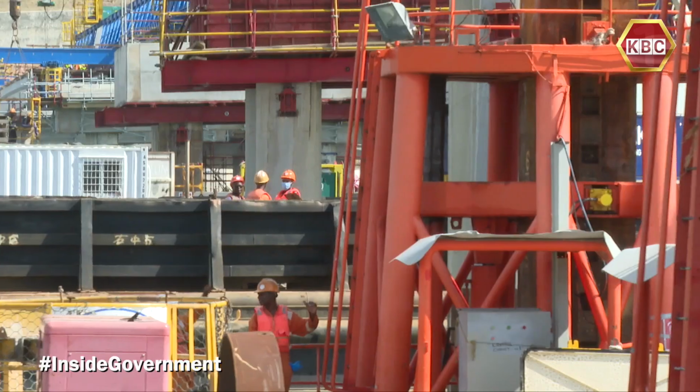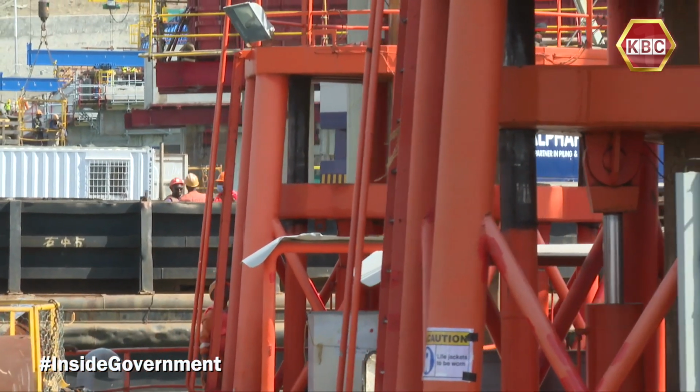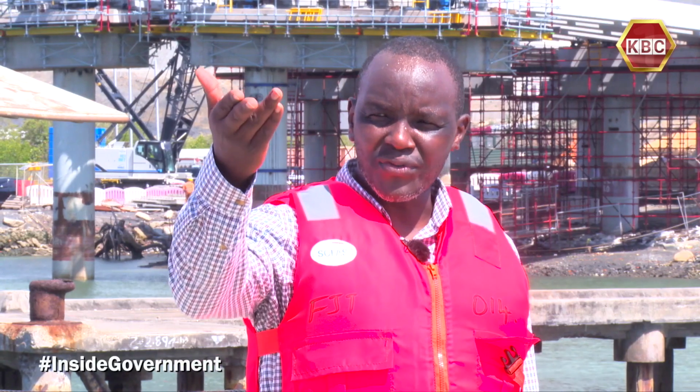Package 1 is what is popularly known as the Dongo Kudu bypass, started in the year 2015 and completed in the year 2018. Now we are standing, and the work you see behind me is part of the Lot 2, and again we have Lot 3 further on, and therefore this area connects the Mwache to the south coast area.